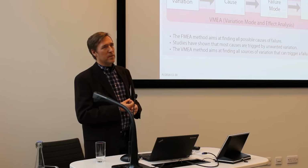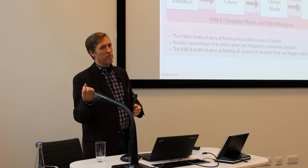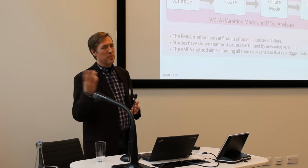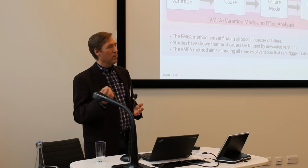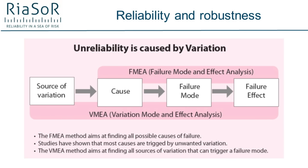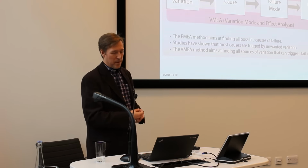But there have been studies that have shown that the causes here are actually triggered by variation sources, by unwanted variation. And that is actually the background to the BMAA, that instead of looking at the causes, we look at the sources of variation that trigger the causes. Also this acronym BMAA is quite close to FMEA, so that is also the background behind that. And that is actually not our invention, it is our colleagues from the Chalmers University of Technology in the quality sciences who worked on this and invented this acronym, the variation mode and effect analysis. So that was a little bit of background on the FMEA.